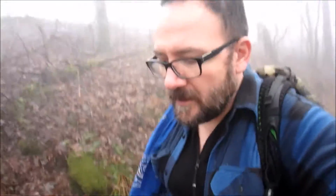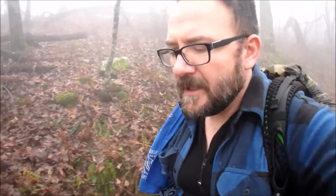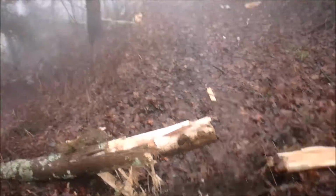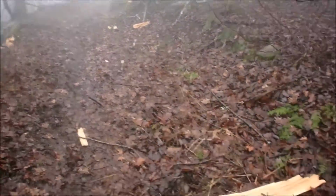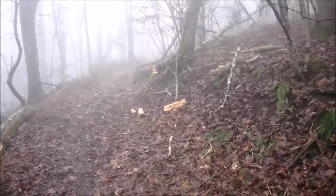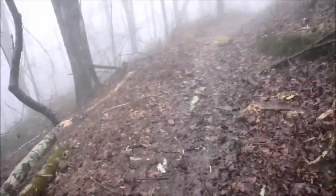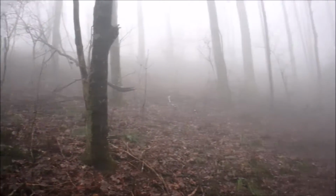So I just have about a 7-mile hike back to the car, and probably like, I don't know how much altitude drop. It's probably around 1,500, 2,000 feet, something like that. It looks like a tree fell last night right here, because this wasn't here when I came yesterday. More tree damage from last night. I think the visibility's gotten even less than it was.